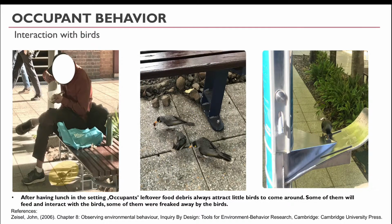Surprisingly, birds. After having lunch in the setting, occupants' leftover food debris always attracts little birds to come around. Some occupants will feed and interact with the birds, but some of them were freaked out by the birds.